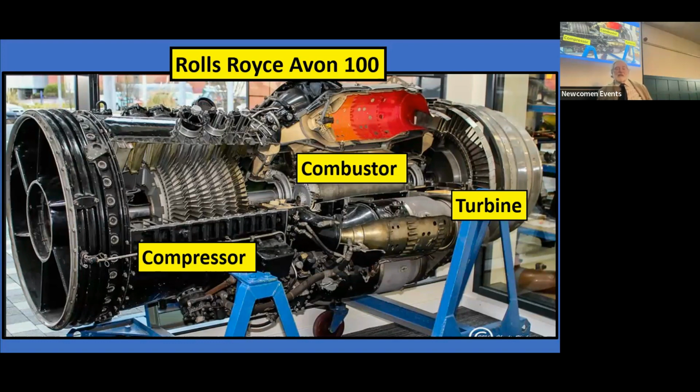And it's compressed, in the case of the Avon, to something like about 8 bar pressure, 8 times atmospheric pressure. The air is squeezed into a small volume. It then goes into the combustor, and you're burning fuel in the combustor. And all that the combustor is doing, forget about the flame inside, because the flame is only a small part of what's going in there.